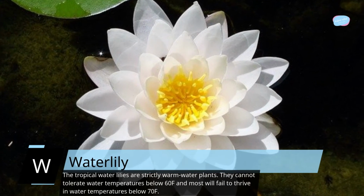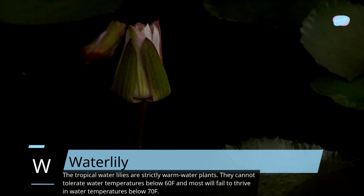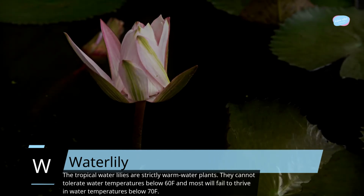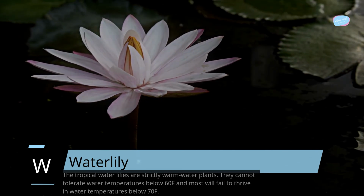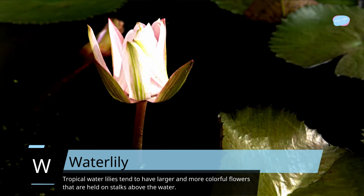W for waterlily. Fact: the tropical water lilies are strictly warm water plants. They cannot tolerate water temperatures below 60 F and most will fail to thrive in water temperatures below 70 F. Tropical water lilies tend to have larger and more colorful flowers that are held on stalks above the water.